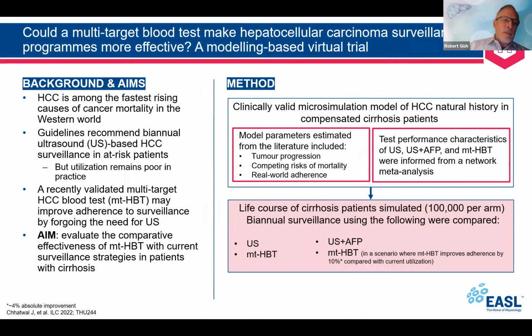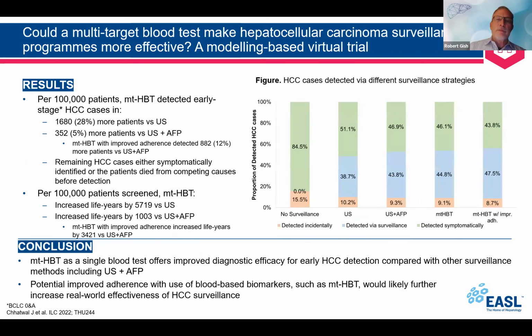This is a really nice paper published recently at EASL 2022 in London, talking about a multi-target blood test making hepatocellular carcinoma surveillance programs more effective. This is a modeling-based study as opposed to a real-world and virtual trial using ultrasound, AFP, methylated HBT, as well as HBT with a markedly improved adherence with improved utilization.